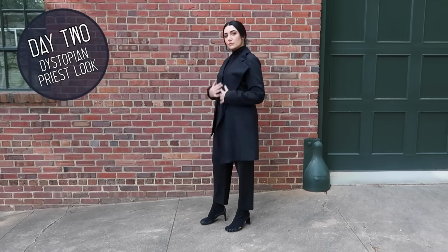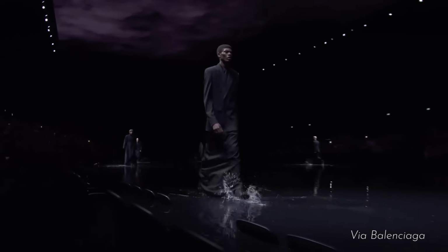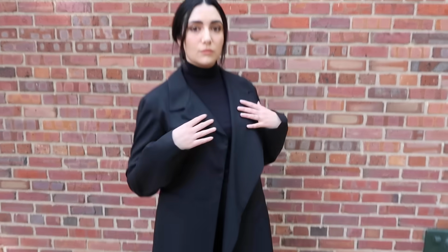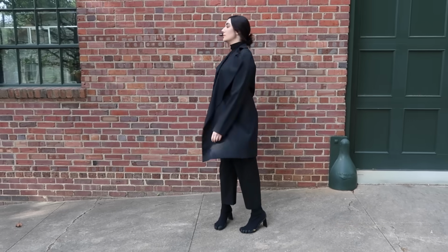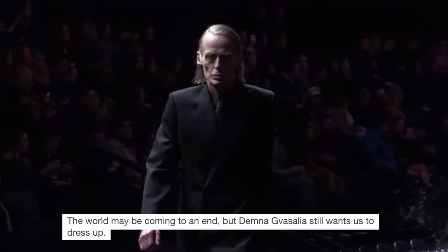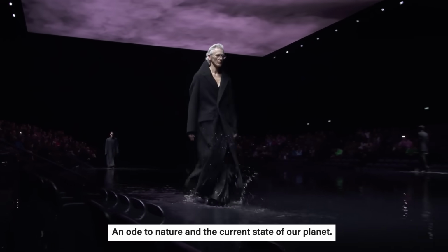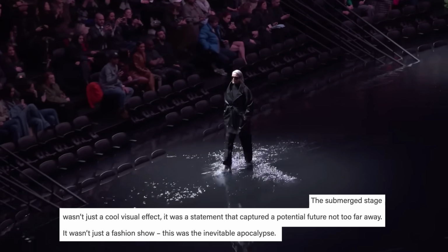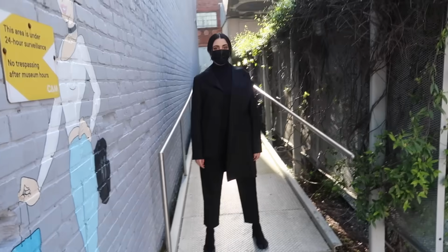Now for day 2, I also went with a Balenciaga fashion show inspired look, but this one is very different, with much more of a sweeping, cloaked, trench-coated feel, which I believe is kind of like a dystopian priest look. I think the vibe was supposed to be like clergy, but make it apocalypse. When I read articles about what Balenciaga was trying to do with their fashion show, it seemed like they were trying to make a commentary on climate change, hence the water, and the end times. And these outfits specifically were inspired by priests' robes.